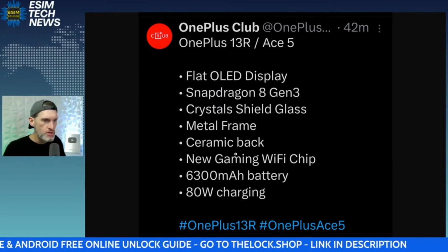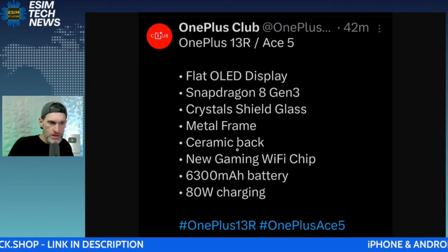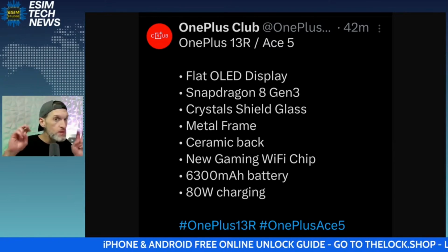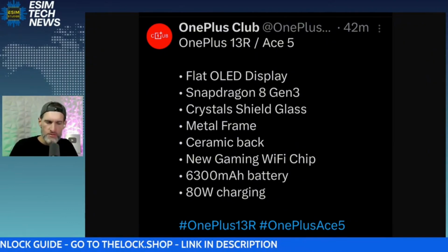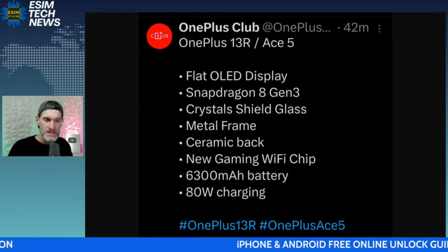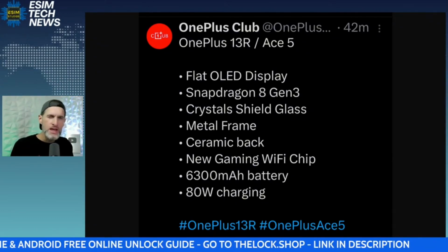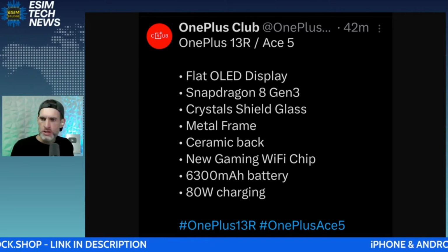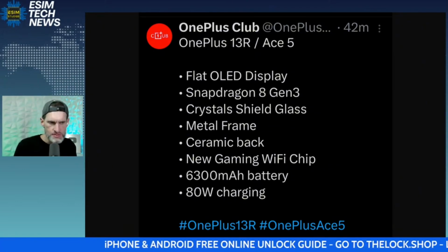It's going to have a new gaming Wi-Fi chip, so in a ceramic back, which again, you do not find that ceramic composite materials in watered down flagship devices or mid-range devices. Now, going to the gaming Wi-Fi chip, I don't know what that means. I'm going to look into that a little more for everybody to see what that's all about. I haven't really heard or seen that term used before. New gaming Wi-Fi chip. Now, you can kind of guess what that means. It's probably going to use Qualcomm's all new, is it the X80 modem? X70, X75, X80. I think it's the X80 for this upcoming year.